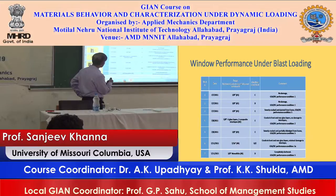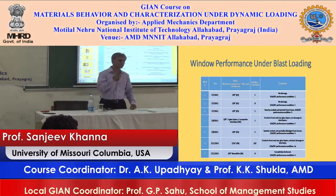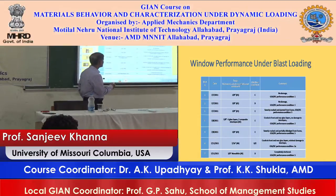Then again, the exact same window, 3/8 inches. But now the blast load level is D, so D is 10 psi. Again, we found there is no damage, it was just impact.